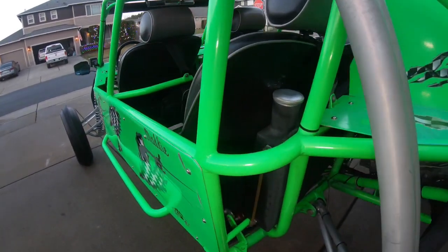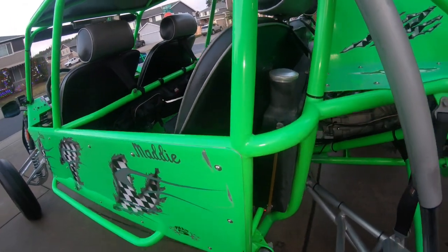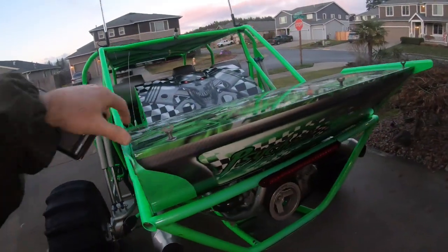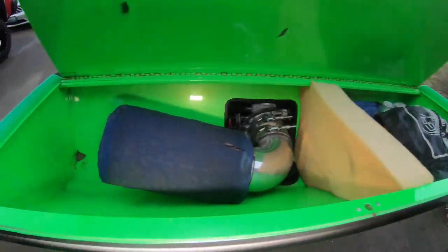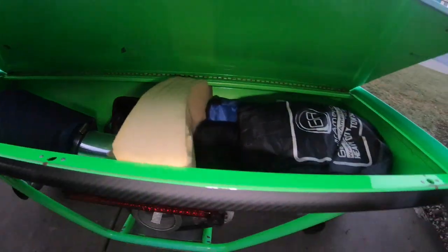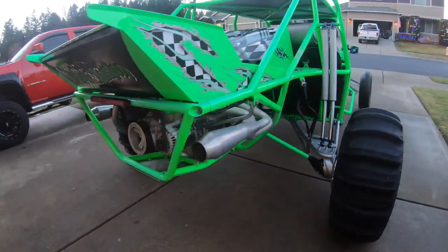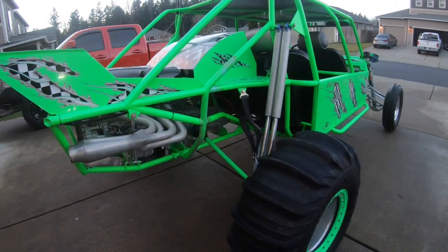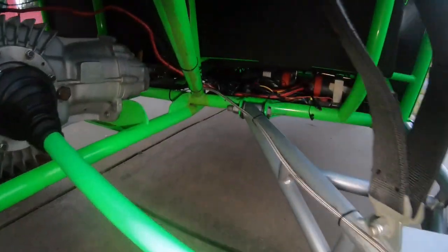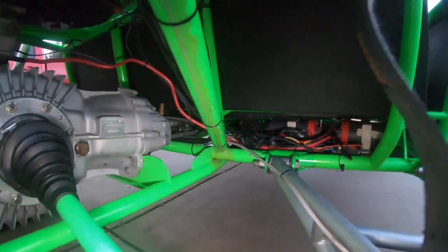The fuel tank is sandwiched back here behind the rear seat. Don't quote me, it's roughly 12, 13 gallons, give or take. A little bit of storage back here in the fin, as well as the intake air filter back here. So all the electronics are underneath of the rear seat, so they're protected, stay dry. It's got a couple of Optima red top batteries under there as well.